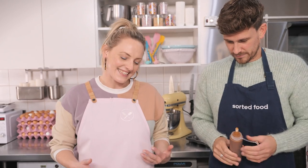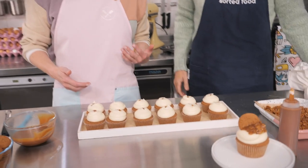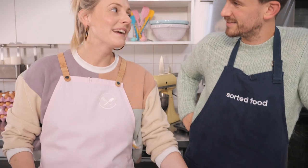Beautiful. Cool. So you can't really see what we just did there. It's all inside the icing, but it's amazing. So next, we've got your biscuits. You've got the exact same one. Yeah, because you really liked them.